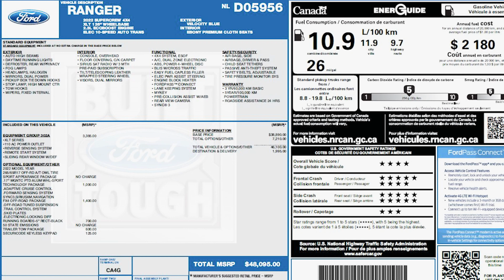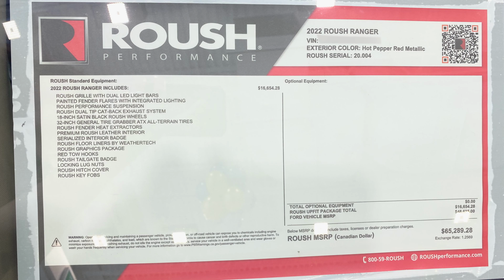Now this is minus any dealer discounts plus any manufacturing discounts if they're being offered, and it's also in Canadian dollars. However, by adding on the Roush package, this is going to be an additional $16,654 package, and that will be on top of your existing MSRP of the Ford Ranger.